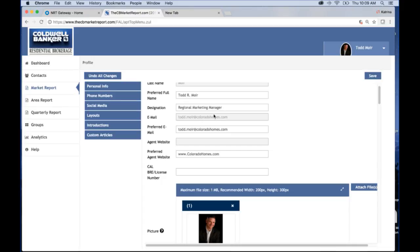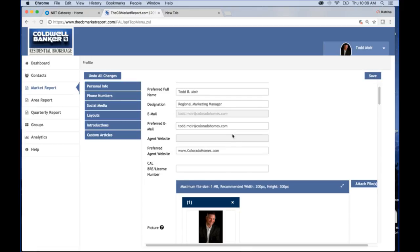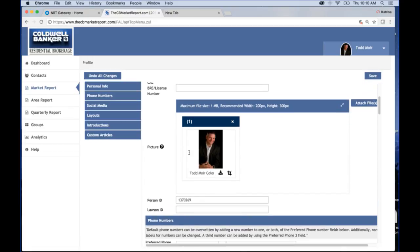Your email address is grayed out, coming in from a feed. If you don't like what you see there, type in your preferred email address if you want to have that overridden. The same for your website address, if that is either blank or a different website address that you want to have. Maybe you want your InTouch website or whatever, go ahead and type that into the preferred field. That sets up your overall general information and contact information.